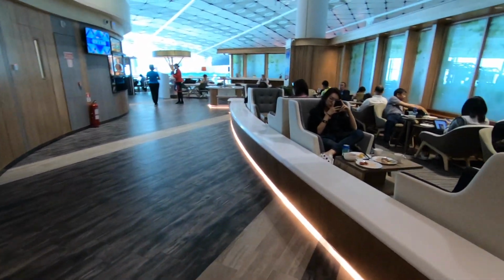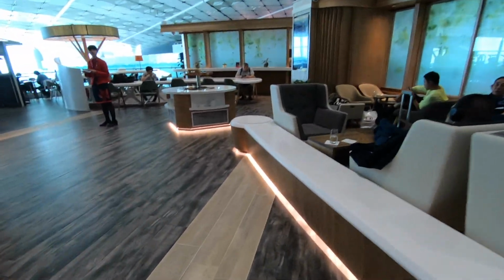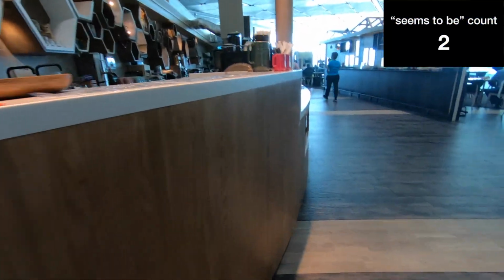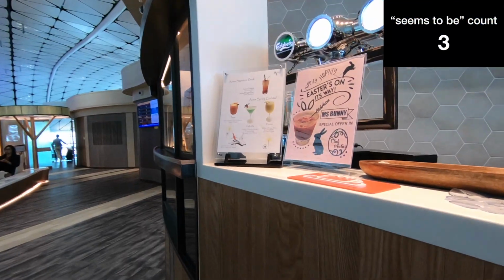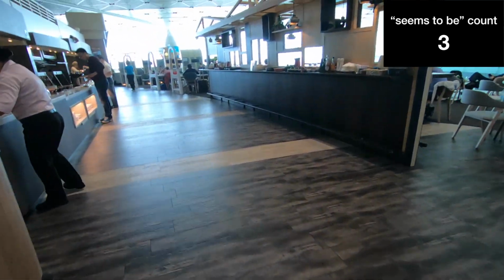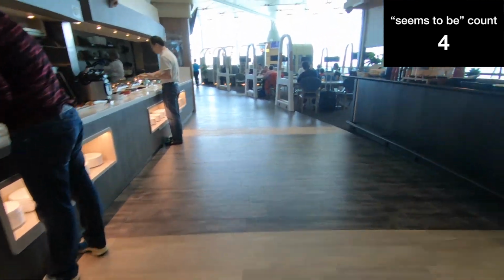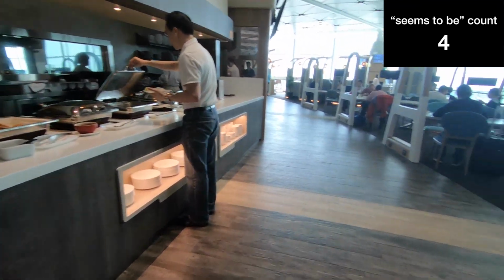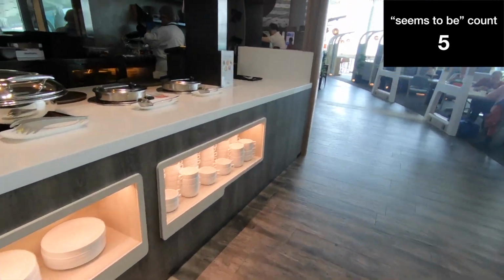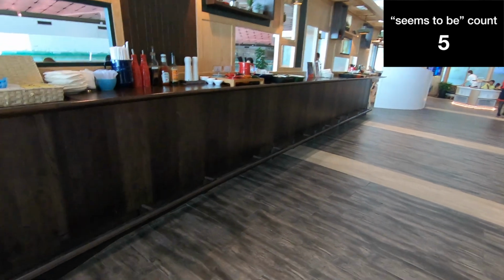I'm now at the Club Otis lounge at Hong Kong Airport. It seems to be a lounge area that people can sit, and it seems to be a bar of some sort. There seems to be some signature drinks as well. And there seems to be a lot of food items. There's even a self-serve bar at the very end of the food spread. The food spread seems a little smaller than some of the other lounges that I've been to, but everything here looks great, so I don't have any complaints.